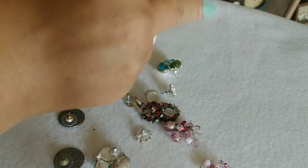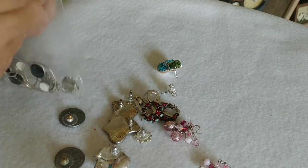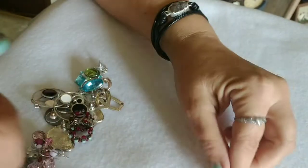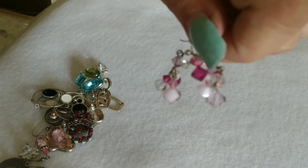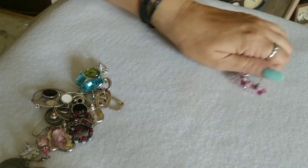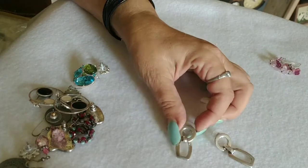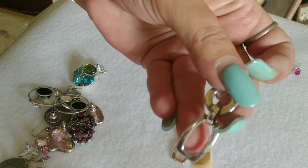Okay, so I remember that this listing was 25 pair of earrings. So let's take a close look at all these earrings here. Let's get started with these pink earrings. They're super cute. Next, look how cute these are. Very nice quality. Wow, every pair of earrings so far has this backing. Very nice. And these are silver.